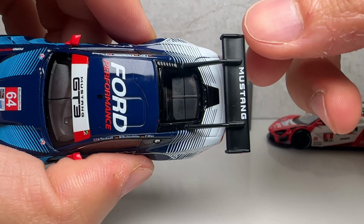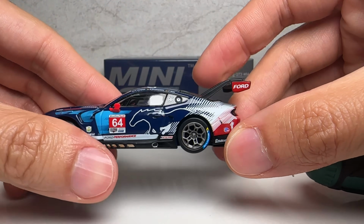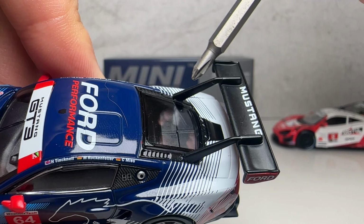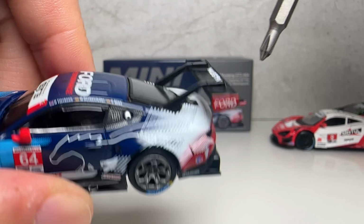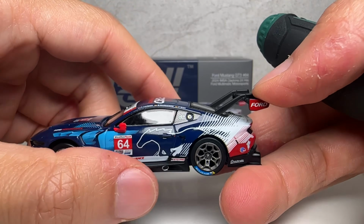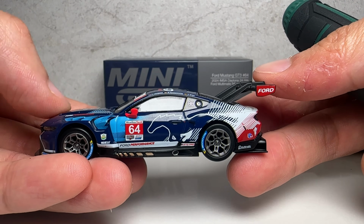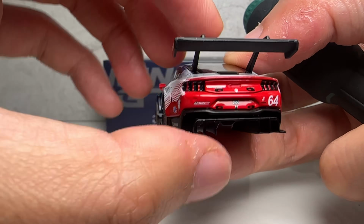I want to talk about this fin right here, or this wing right here. It just looks like a very awkward position for me. I mean, it's very accurate. That's a nice replica of the real car, but I just think that these two braces here will look way better if it's mounted on top of the trunk instead of the rear window. I guess they have their reasons, aerodynamic, whatever, but first of all, it's too big and too stretched out and mounted in a weird position. Anyway, just my opinion.